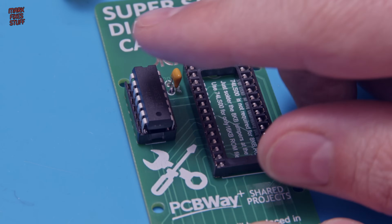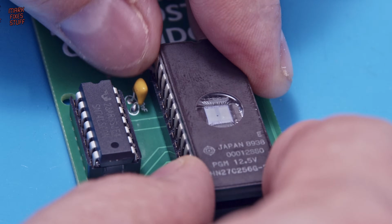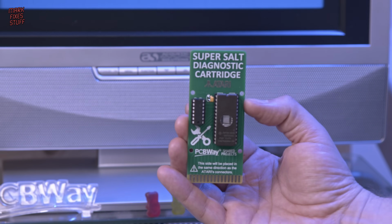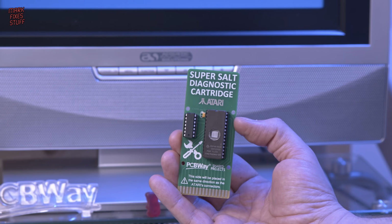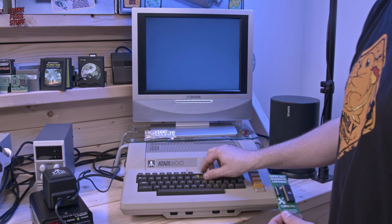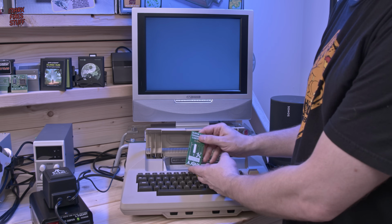Some of the Atari 8-bit computers actually do have built-in limited diagnostics, but the SuperSalt can work even if the Atari is really quite broken. And there we have it, our SuperSalt diagnostic cartridge, ready to test our RAM. Although as I approach the machine, I start to get a sneaking feeling that I may have made another one of my schoolboy errors.